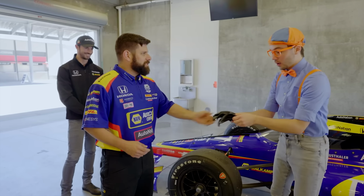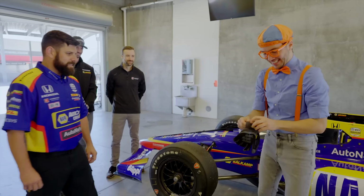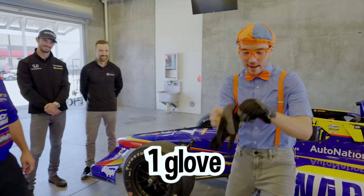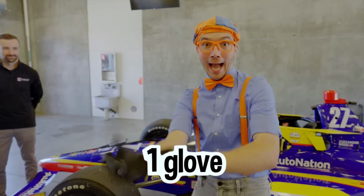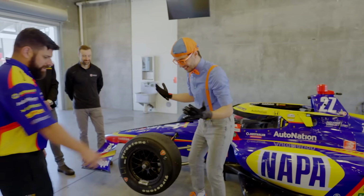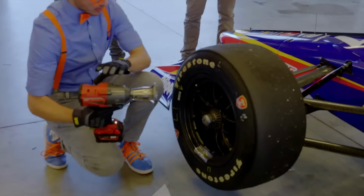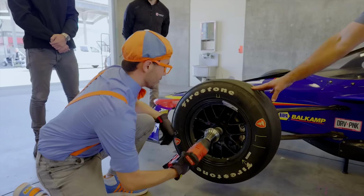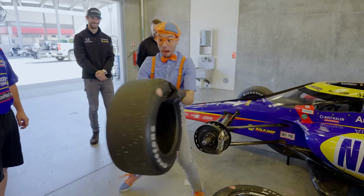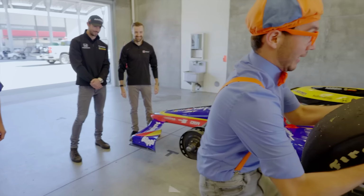First thing you want to do is put on some gloves. Okay, first, we want to put on gloves. Safety first. One glove and two gloves. Now that we have on our gloves, I think we can change the tire. That's really heavy. I'll give it to Brad.